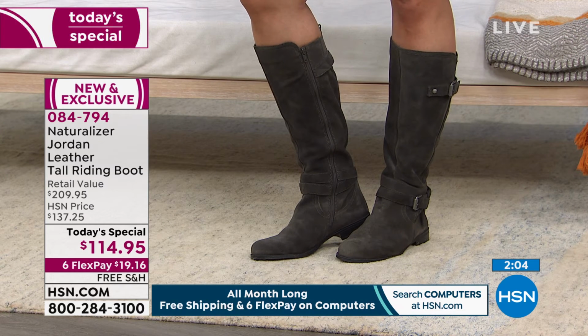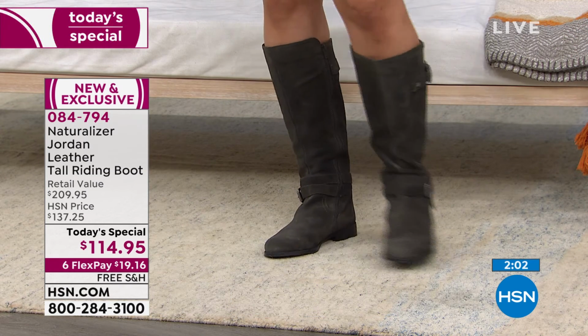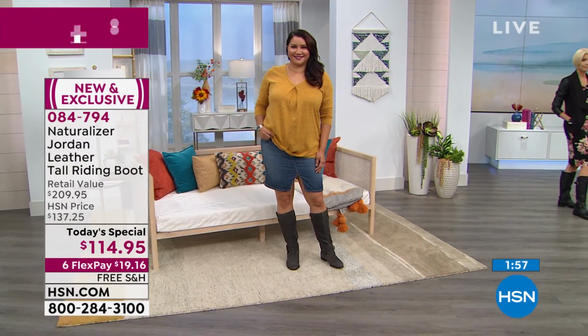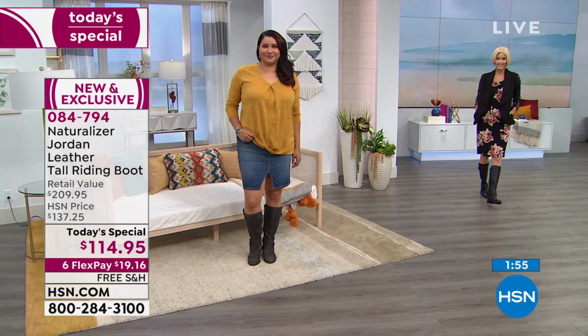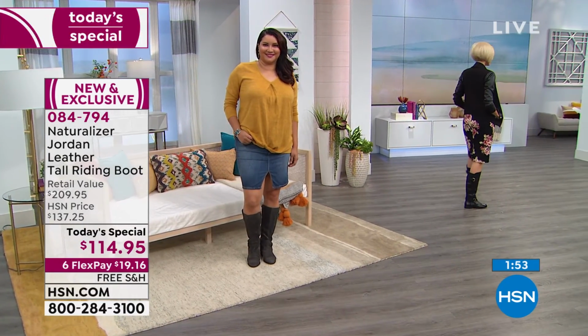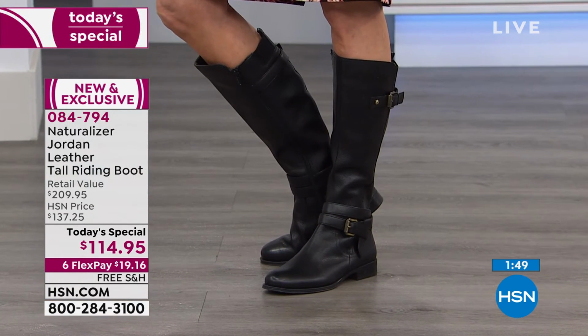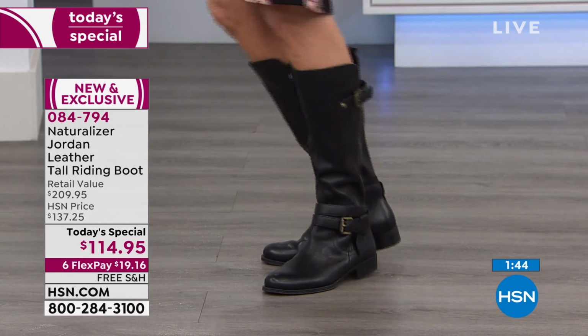And the height on these, by the way, it's 15.5 inches tall in the shaft. So you can see where it's hitting everybody just below the knee. It's perfect. So it's definitely going to keep you warm, but as we were talking about on the inside, it's not so much an insulator as I would say it's a regulator, right? Keeping your foot at the right temperature. What were some of the other features about the footbed here that was special?